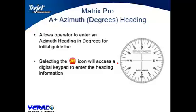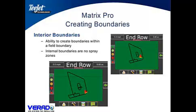Good. Rich, can you tell us a little bit about creating boundaries with the new Matrix Pro? Well, that's one of the new features of this software release, the ability to create and store external boundaries, but also to create internal boundaries. The typical scenario for internal boundaries is to create a boundary around a wet spot or a waterway or another obstacle in the field that you are not going to apply.